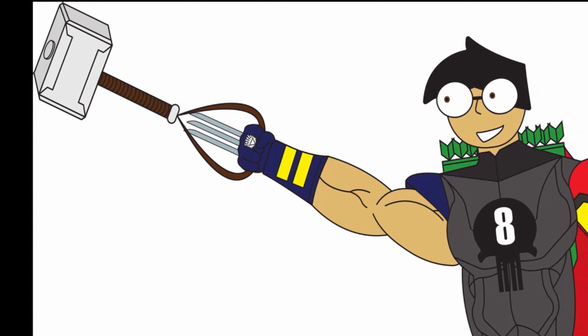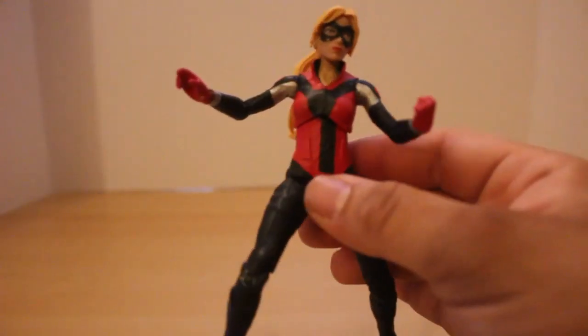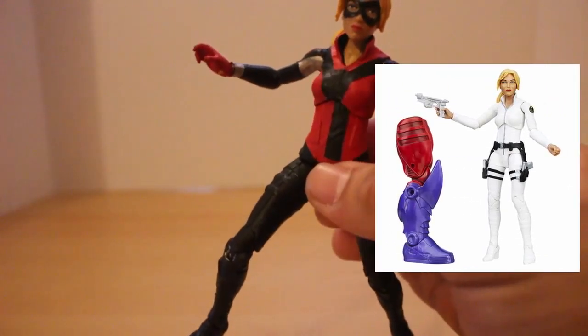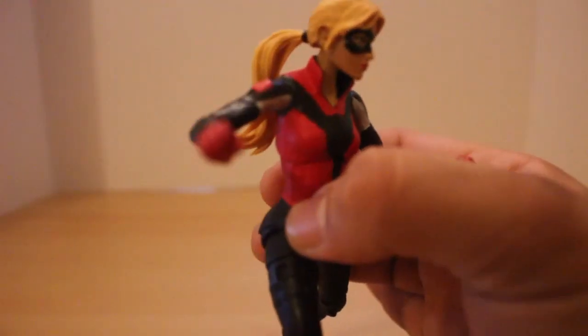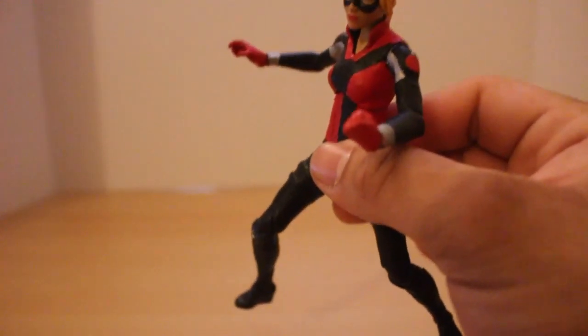At number 8, we have Stature, member of the Young Avengers, and the daughter of Scott Lang Ant-Man. She is a very cool character, and as you can see, the Agents of S.H.I.E.L.D. Sharon Carter Marvel Legends mold is perfect for her. The hair is in the ponytail. The circles are on the shoulders. This is a perfect mold for her.